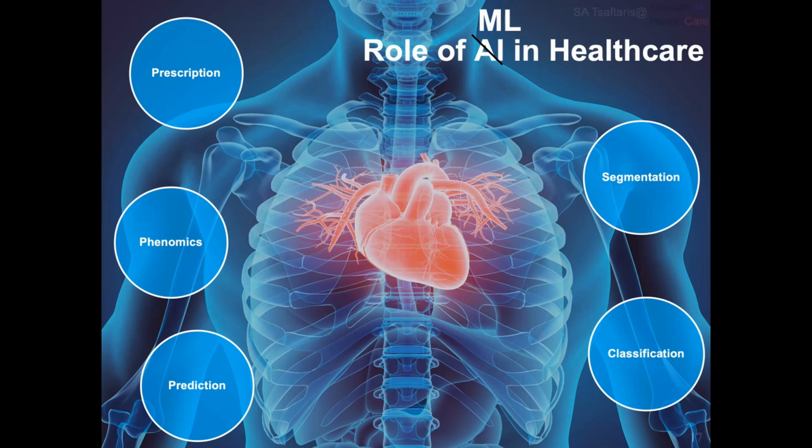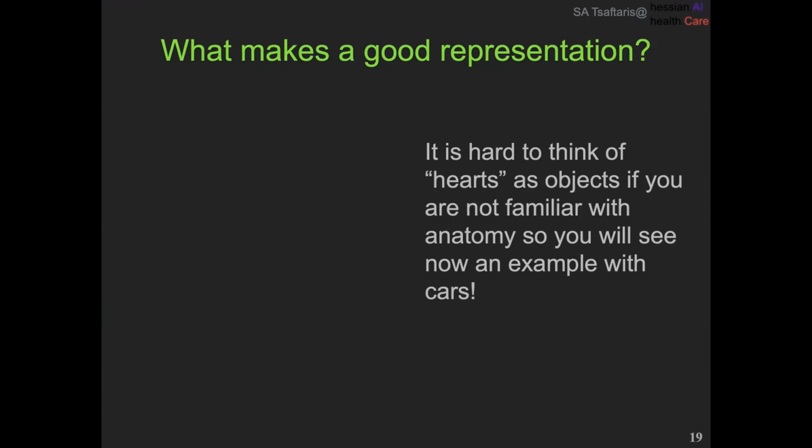What I try to convey to you today with my presentation is that in order to do all of this, we need better data representations. So I'll try to tell you a little bit in a very short while what is a good representation, with some examples. It's really hard to do this thinking of hearts. So for now, I'll use cars, just for a few slides.